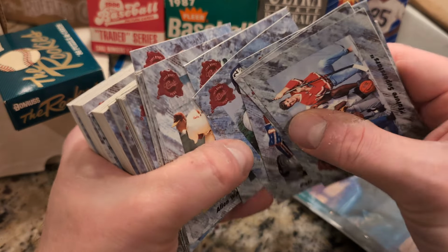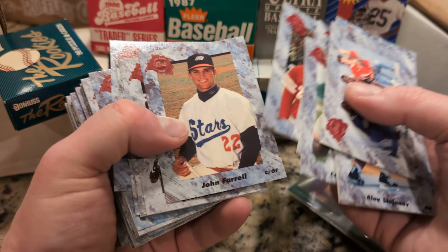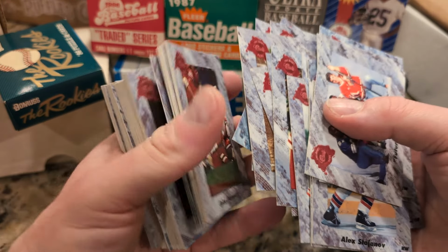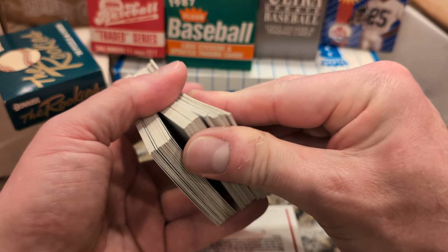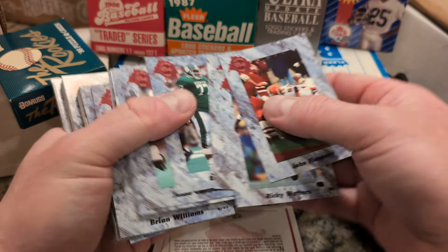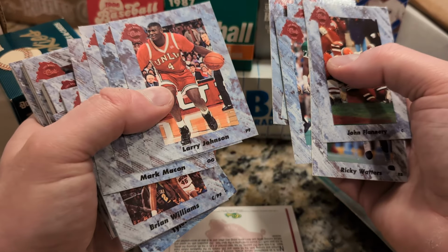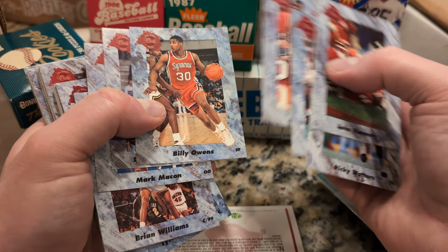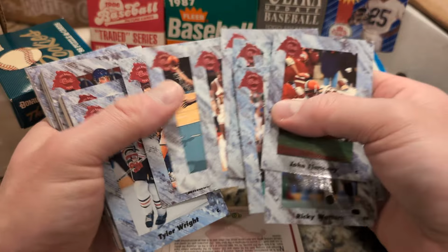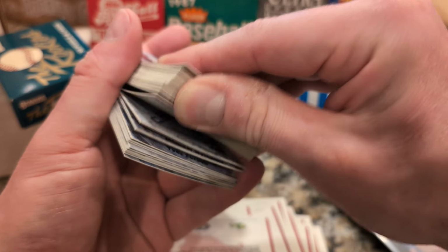From the baseball side, I don't know. There might be a Brett Favre in here maybe from football. I haven't looked at the checklist in obviously forever, but you see some of the ball players here. I don't know. Oh, yeah, they're sticking. A lot of these guys, Ricky Watters, he made the pros. Larry Johnson, that was probably a big card too. UNLV. There's Billy Owens. Dikembe. Yeah, hockey players.